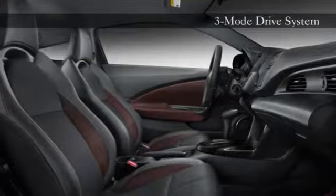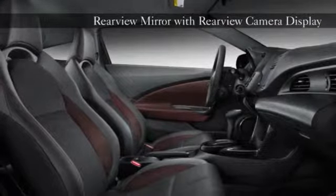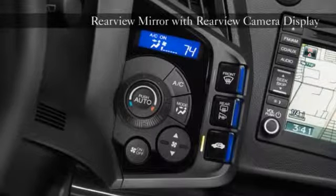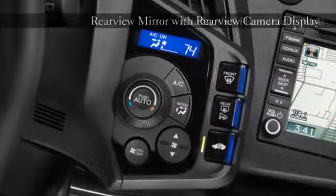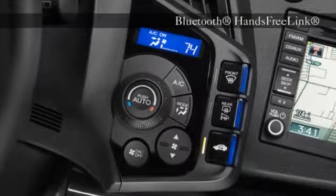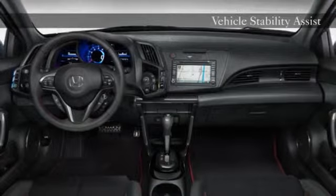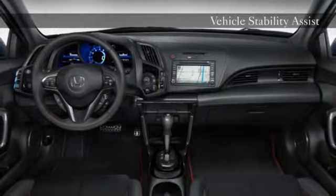The tilt and telescopic steering column, available Honda satellite-linked navigation, and a USB audio interface make you want to get behind the wheel and stay there. Choose from Sport, Normal, or Econ mode with Eco Assist and experience comfort with the bolstered silver mesh sport seats and 25.1 cubic feet of cargo space.